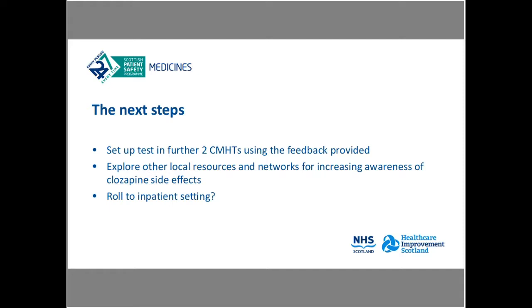So the next step for us in Lothian, and this is my last slide, is that we plan to set up a test in the 2 other community mental health teams within Edinburgh, using the feedback provided. We want to explore other local resources and networks to increase awareness of clozapine side effects, and then look at moving this into our inpatient setting within our wards and hospitals in Lothian.